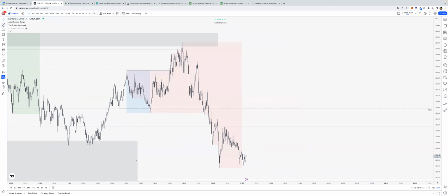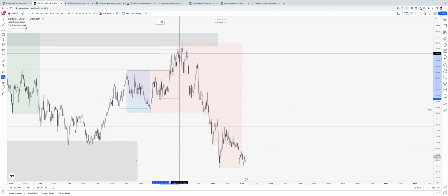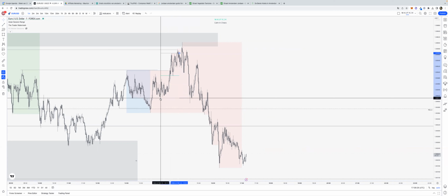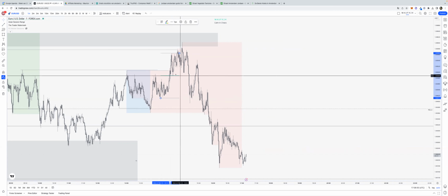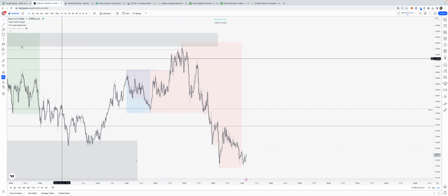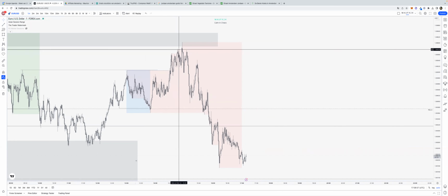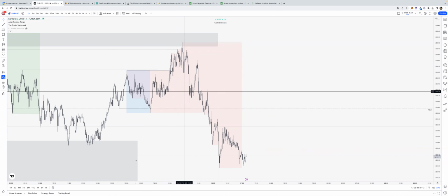Now, one thing I want to check is, did we come back? So yeah, from this low to this high, we have a structure point. So we can actually say we got a low, a high, a higher low, a higher high, a higher low, a higher high, and a bearish break.